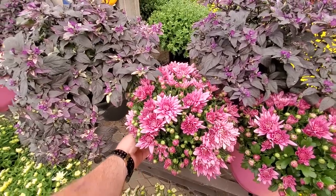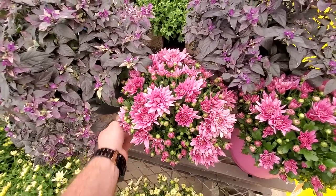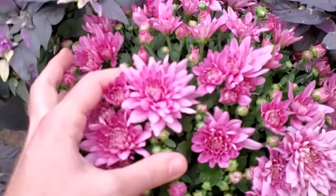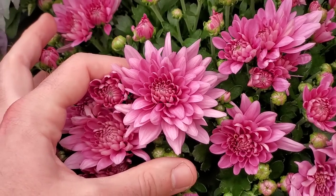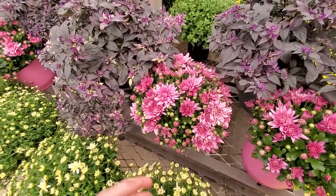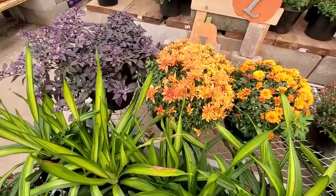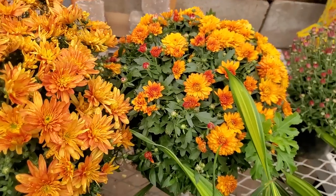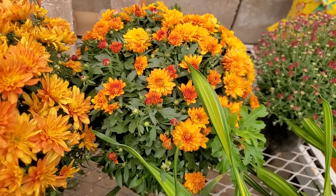Pleasantly surprised with the mum selection. Like, they're still just regular mums, but the flowers on some of these are really big and nice. Like, look at how big these flowers are. Does it want to show you? There you go. Nice seeing some variety aside from just the regular pink, orange, white mums. Oh, they got some big old orange chunks over here too. Nice big flowers instead of just those tiny little basic mum flowers.